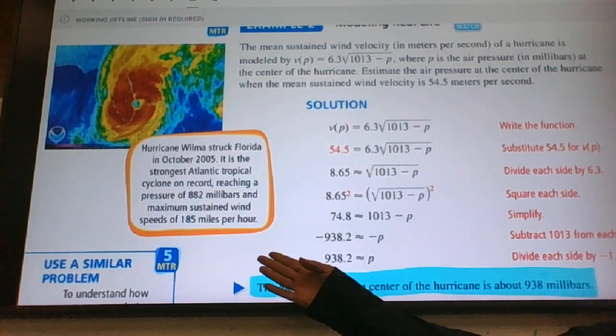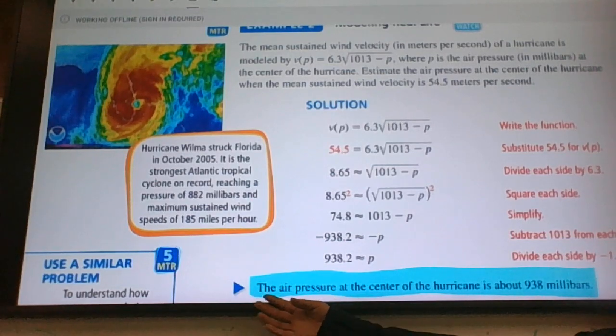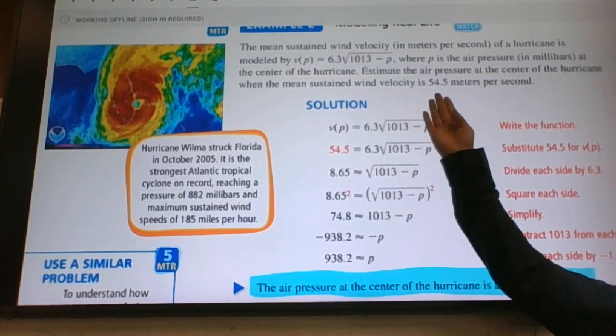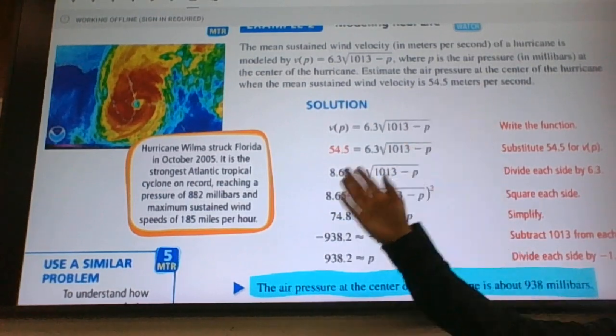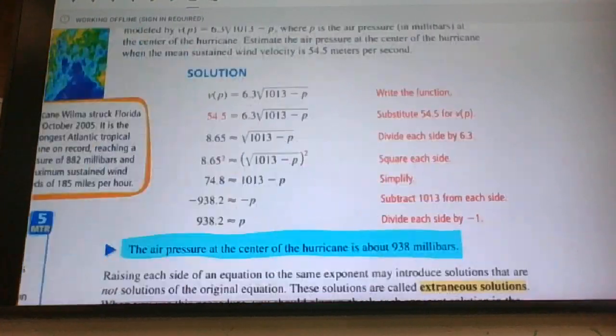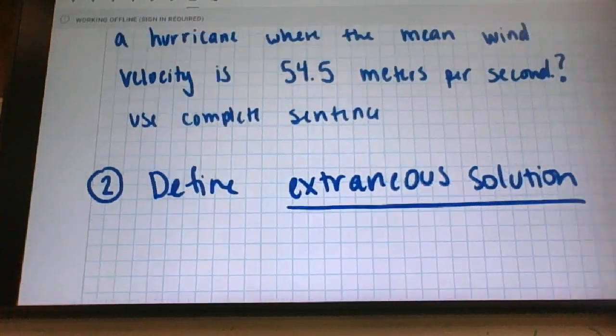So anyway, here's your answer. If the sustained velocity is 54.5, the pressure is 938 millibars. So I guess hurricanes have low pressure. I was reading about it. Low pressure. All right, number 2.